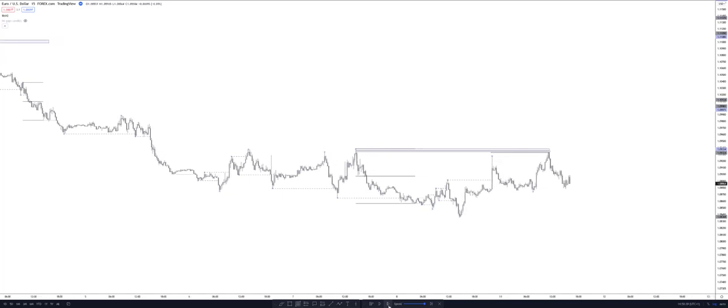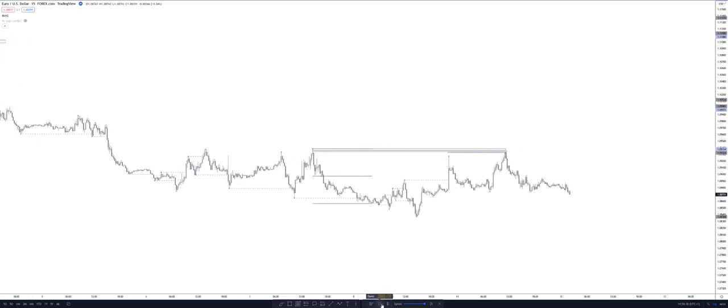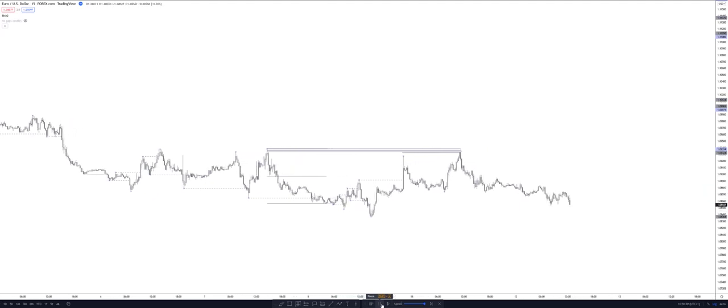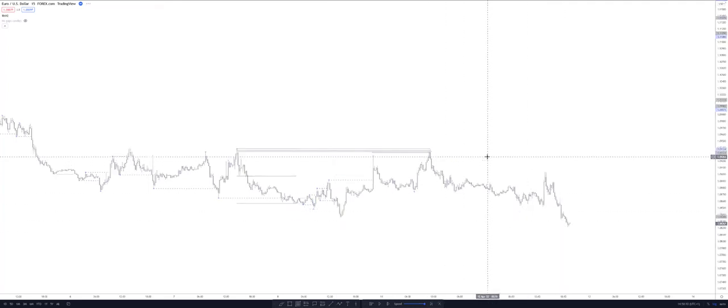And price continued on down at some point, if we watch that, and eventually did muck about, and eventually all the way down, and easily smashed through that target. So that is something to keep in mind.